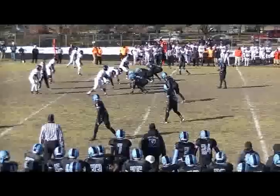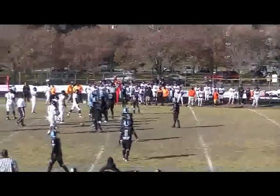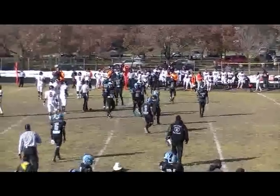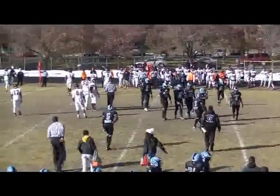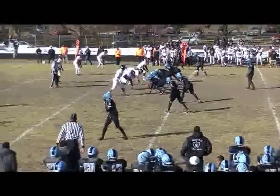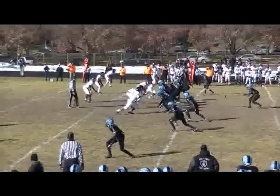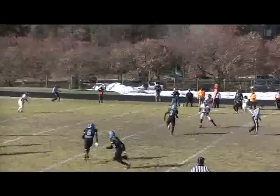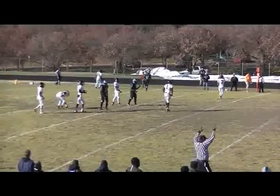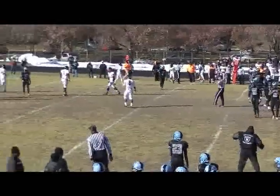How much you want to bet it's coming to our side? Timeout, White. Good strong signal by our linesman over there. All right, timeout, 23 seconds to go. Out of the timeout, 23 seconds to go. Gonna be a pass, I suspect. It is. Right down the middle. Incomplete, we're going the other way.